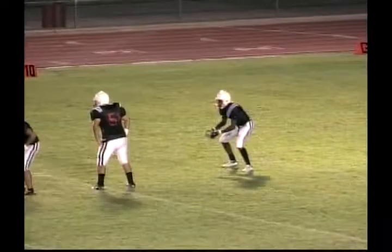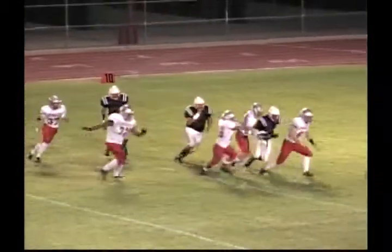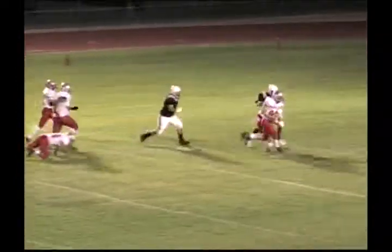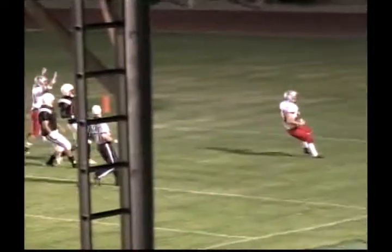A blocked punt by Gregson, and the special teams defense getting on the board. The punter tried to shuffle and get out of his way. And Greg said, well, you're not going to get out of his way if he's going to get in front of you. Blocks it and returns it about 20 yards for the touchdown. And so we get a lineman score.